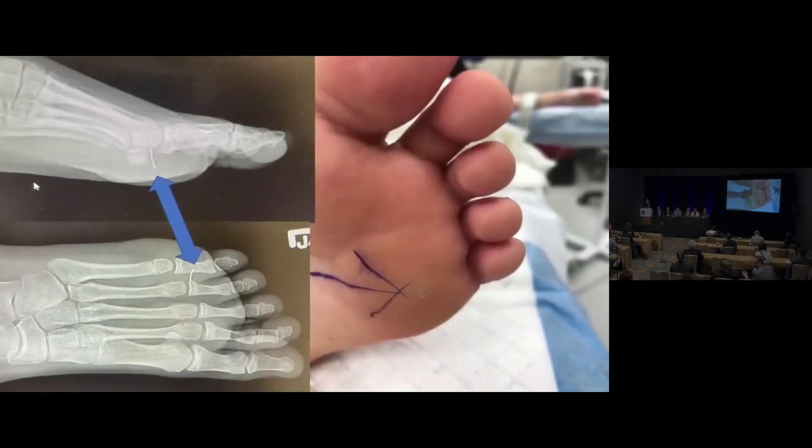This is a 13-year-old child who suffered a penetrating metal pin injury to her left foot. As you can see, the pin is embedded in the soft tissues between the 4th and 5th metatarsal. There is a healing wound, and the area is tender, but the pin is not palpable on exam.